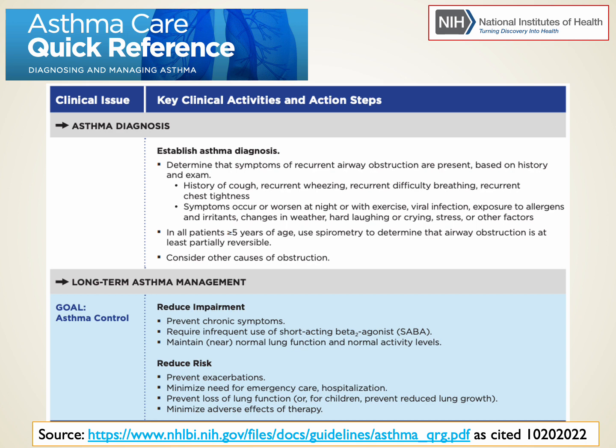One is the things to think about for establishing the asthma diagnosis itself. That should be based both on physical exam and also, particularly, they recommend for patients over the age of 5 to use spirometry testing to determine the degree to which the obstruction is at least partially reversible, and then consider any other causes or contributing factors related to asthma.